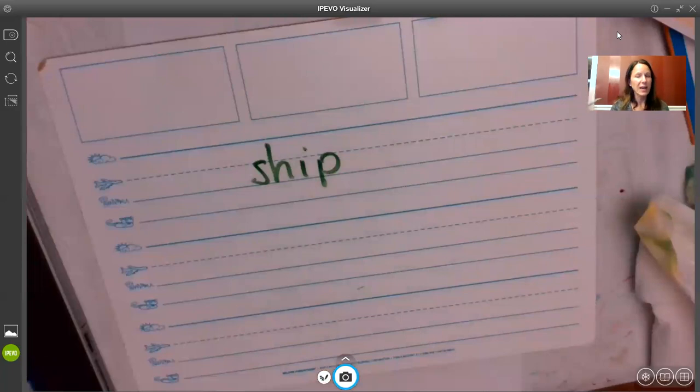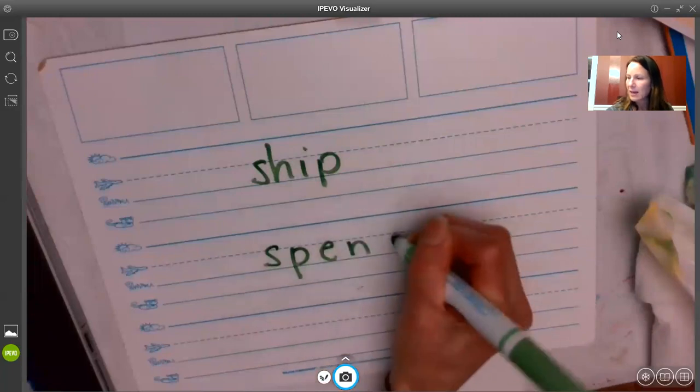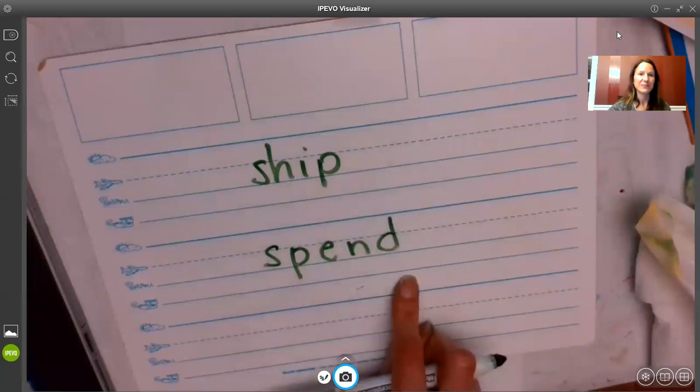Another first grade example might be the word spend. So they may say, how do you spell spend? Instead of me answering, I might say, tap it out. And again, spend, S-E-E-N, spend.